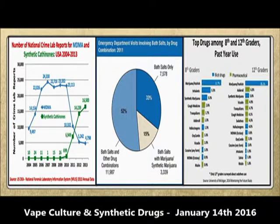The other graph here is the emergency department visits involving bath salts. Bath salts was and is a popular synthetic. 52% of those visits were individuals who had bath salts and other drugs, so it was a combination of other drugs in their system. 33% of them had only bath salts in their system, and 15% had bath salts and a mixture of either marijuana or synthetic marijuana in their system.